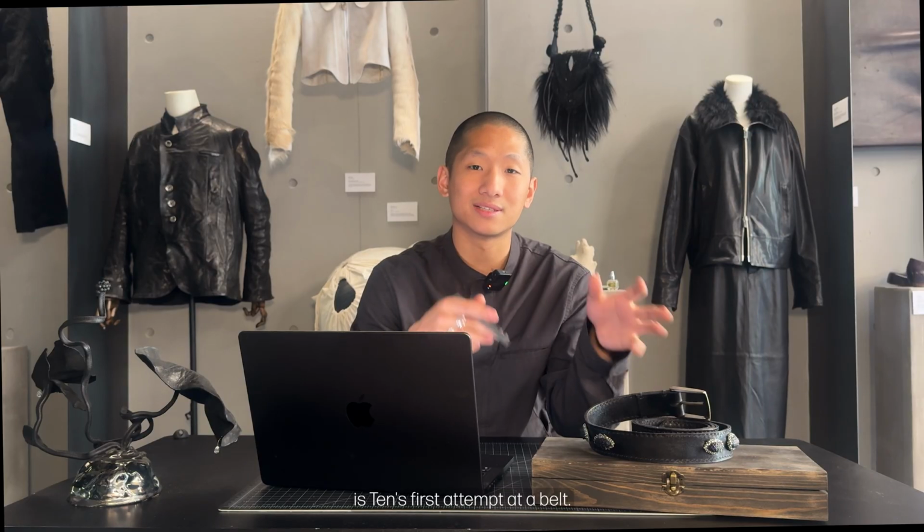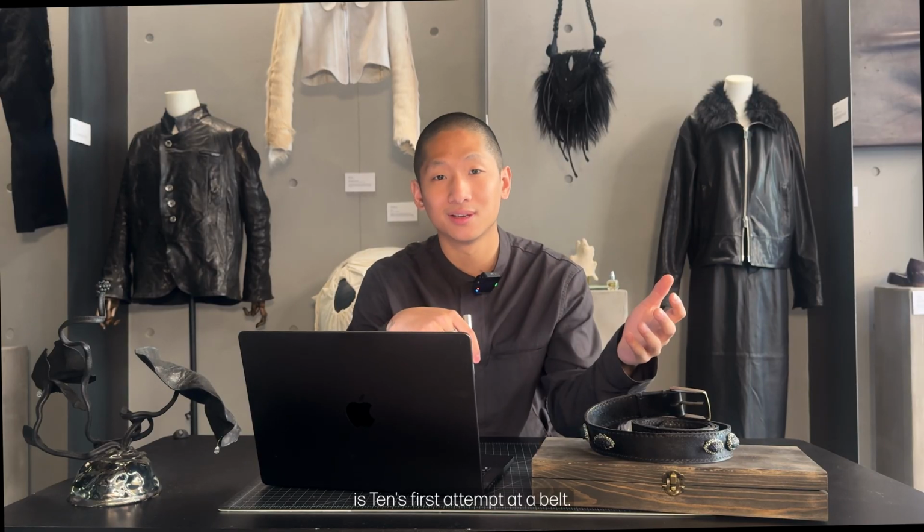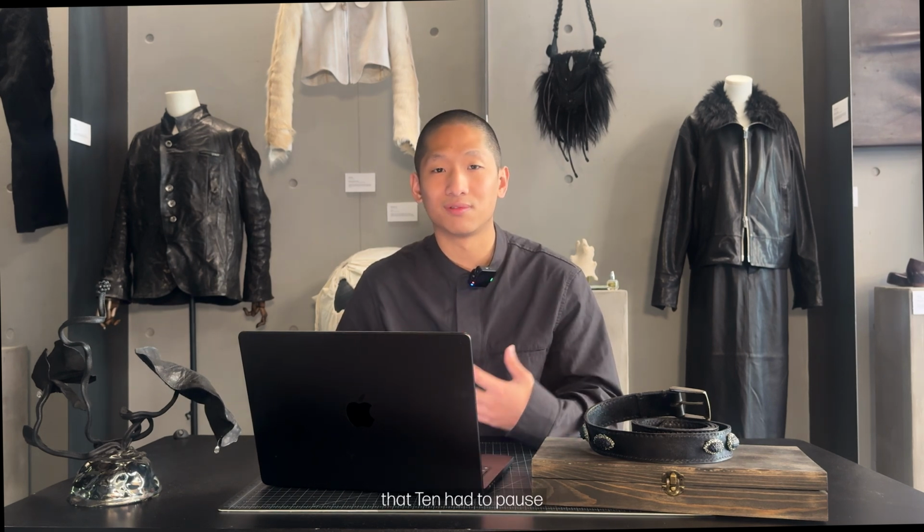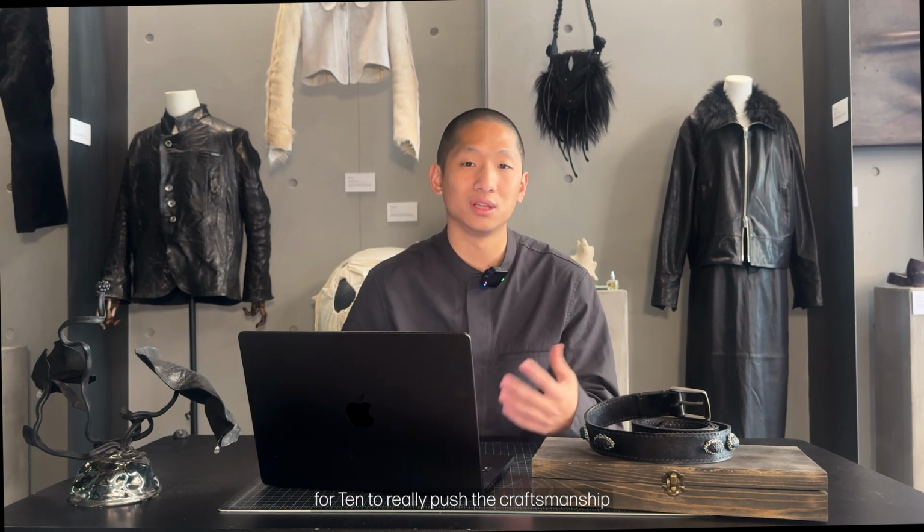This right here is Ten's first attempt at a belt. In fact, it's his first time working with leather also. Thus, Vision is Chitner's most complex product to date. The production for the belt was so intensive that Ten had to pause all other operations to focus entirely on it. This was an opportunity for Ten to really push the craftsmanship behind the Chitner brand.